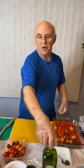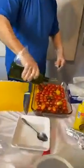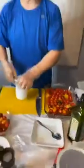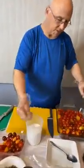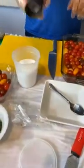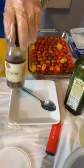This is going to go in a 375 oven, and we want to cook them until they burst, okay? So I'm going to add a little bit of olive oil, the extra virgin olive oil, about 1 tablespoon, just enough to coat these. We're going to take about a half a teaspoon of kosher salt. Let's give that a little sprinkling just like that. And now about a 1/4 teaspoon of fresh ground black pepper. A couple twists and then you're good.